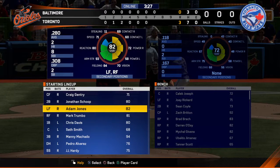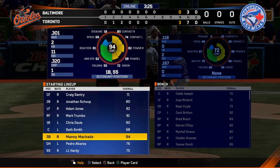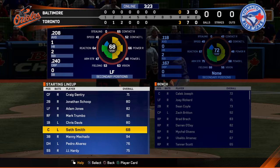Russell Martin. He'll start things out here in the bottom of inning number 7. Russell Martin.